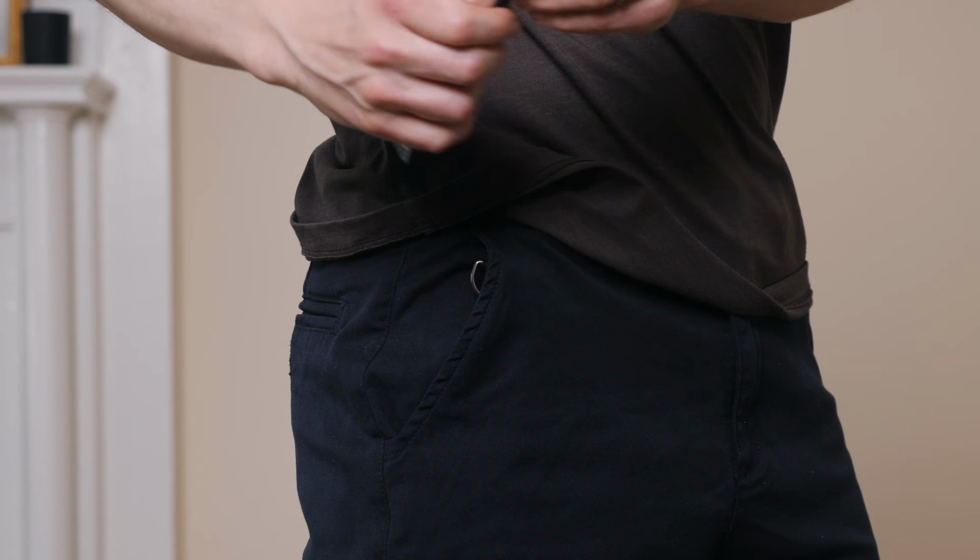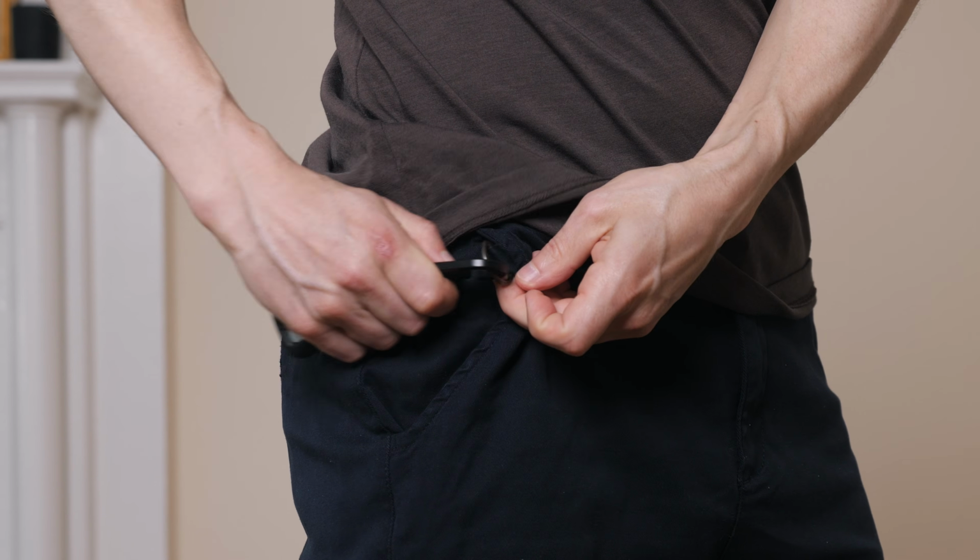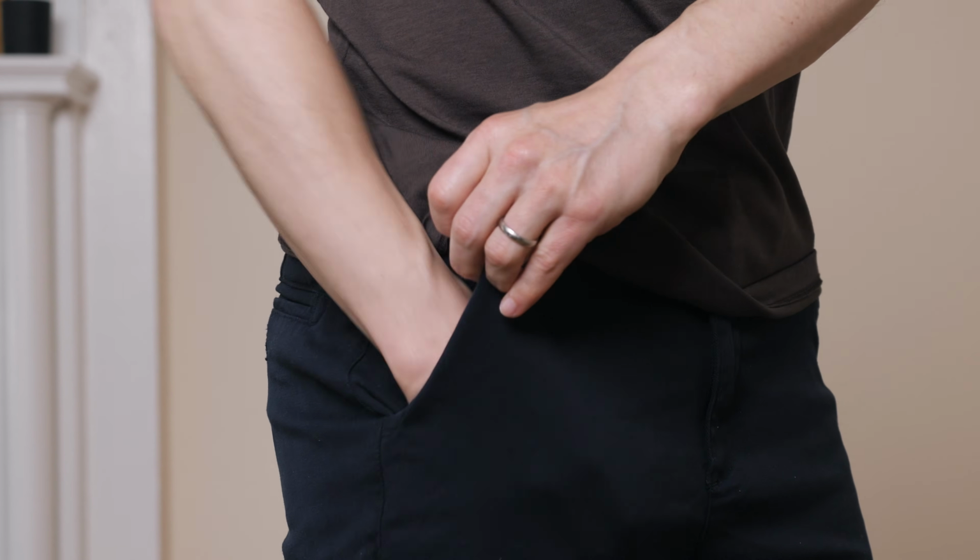Now, the one big drawback of a carabiner in general is that you can't clip it onto your pants if you're wearing pants that don't have belt loops. In that case, I just put the whole thing in my pocket, which is kind of bulky. But it works perfectly with any pants or shorts that do have belt loops, especially if they're reinforced. And it works even better if your pants or shorts come with a key clip like these ones from Dewar.